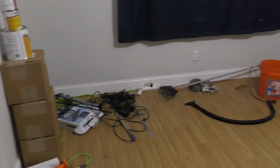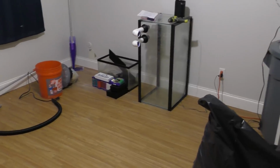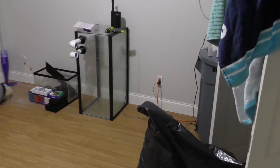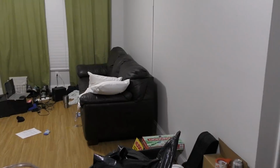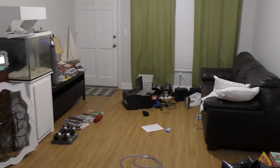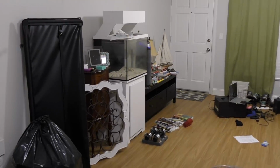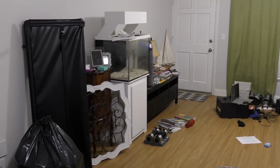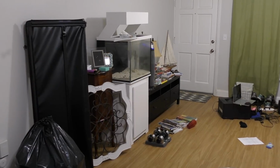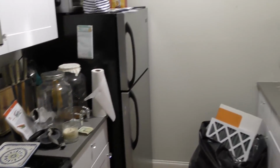This was the aquarium room. This is where I kept all of our aquariums and stuff for the business. Not much left in here, so that's pretty good. And this is our living room. As you can see, our sofa's still there. And we've got an aquarium still there. Most of that stuff over there is going to get thrown because we haven't sold it yet. Minus the aquarium. The aquarium's going to a client. It's already been sold. And our kitchen is just, yeah.